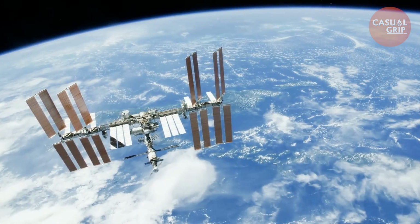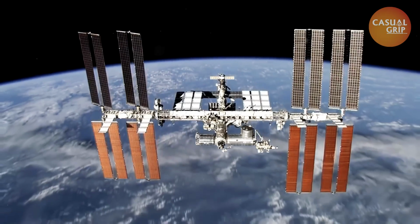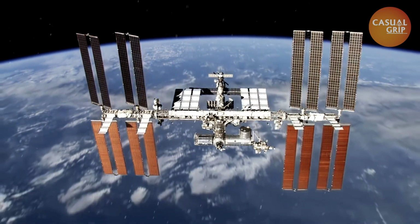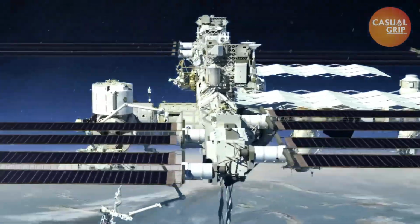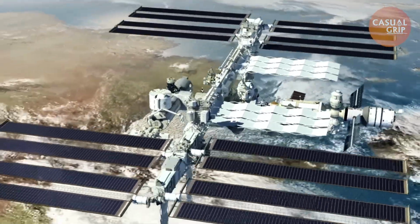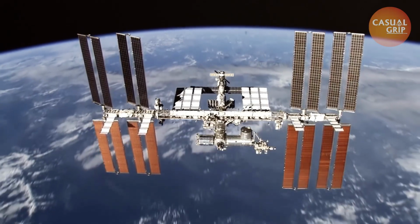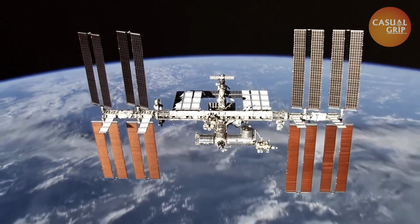400 kilometers above the Earth, in the sky, stands the International Space Station. For many years, this space station has made a continuous orbit around our planet. Although it looks extremely small, this space station is the size of a football stadium and weighs 430,000 kilograms, equivalent to the weight of around 300 automobiles. However, the question of how this space station, the size of a football field, got into space from the Earth emerges.